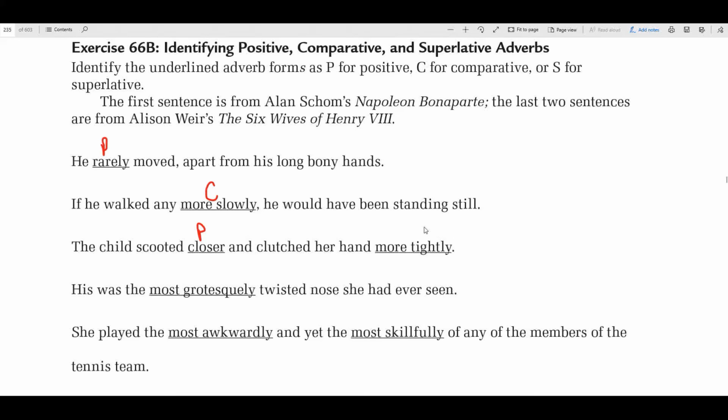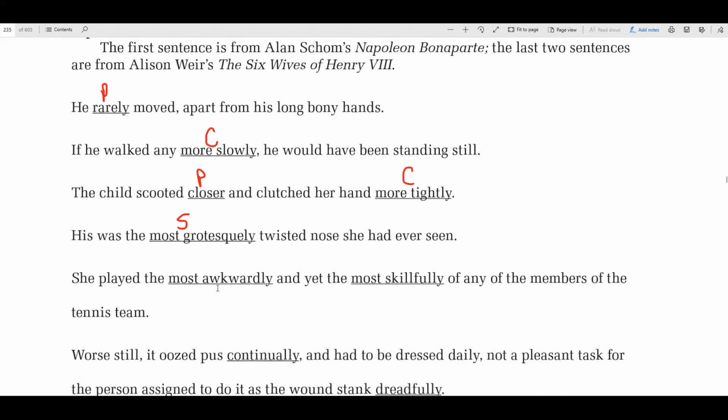Positive. Comparative. His was the most grotesquely twisted nose she had ever seen. Superlative because of most. She played the most awkwardly and yet the most skillfully of any of the members of the tennis team. Most and most give it away as superlative.